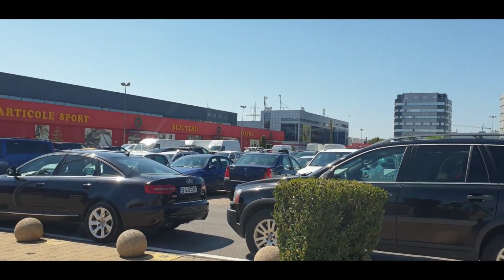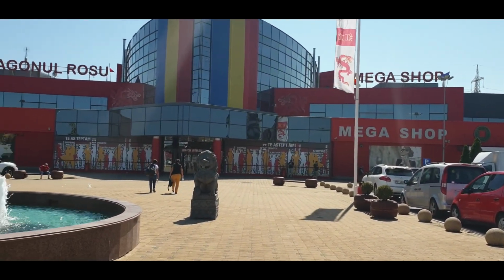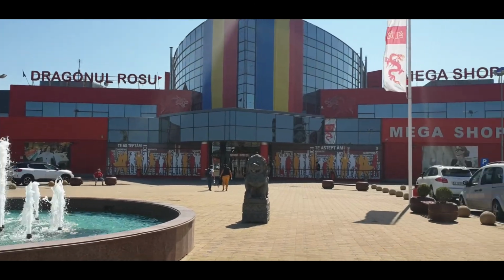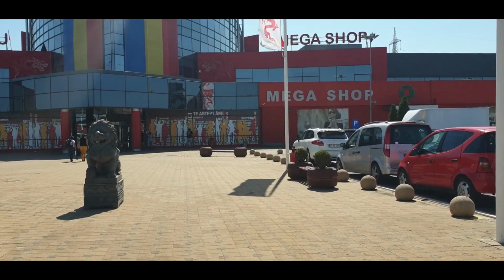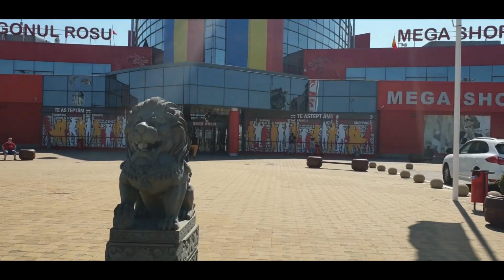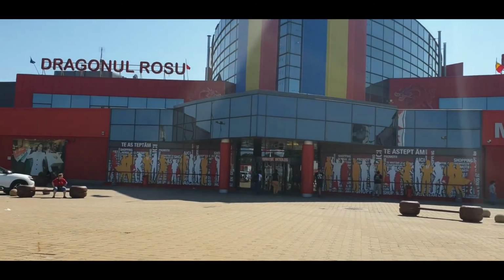So there are many containers, so you don't find all the articles in one building. You have to go around and see, there are around 8 to 9 big containers, and you have to find the stuff. Children's items and furniture are separate. Today is Monday and it's full of cars, because everything is gone.